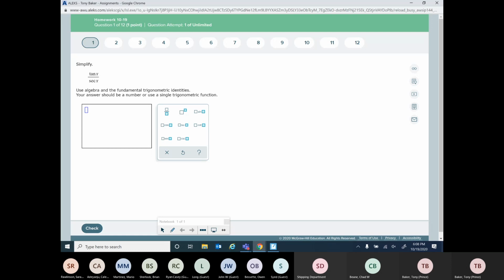All right, so the first couple questions we're going to look at are not too overly difficult. It's just simplifying the trig rules. And when we're looking at these, one of the easiest ways to do them is changing everything to sines and cosines and then working our way back from those.